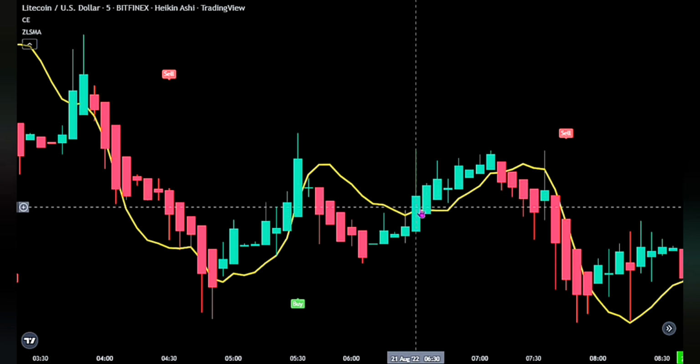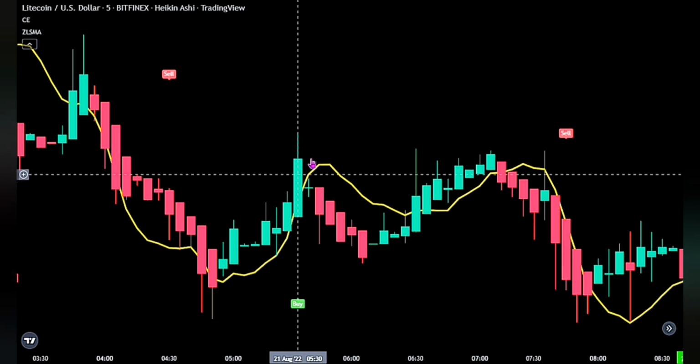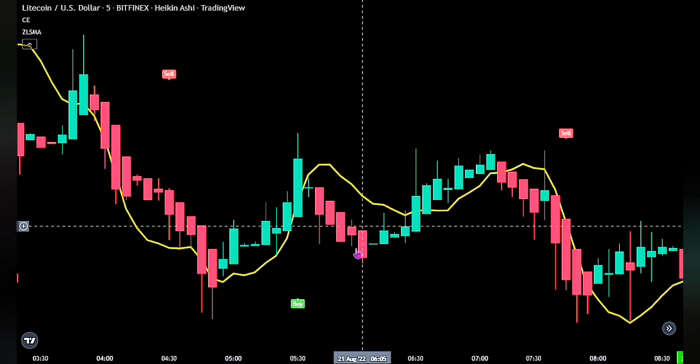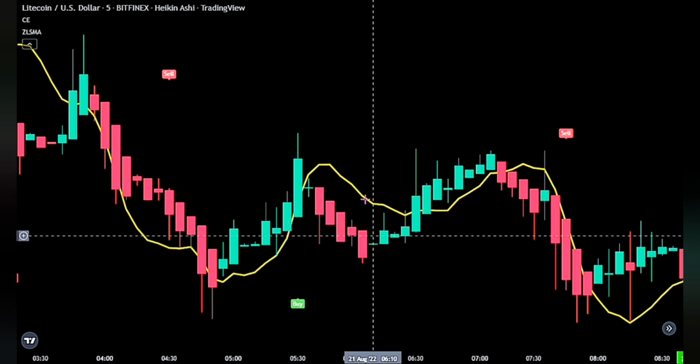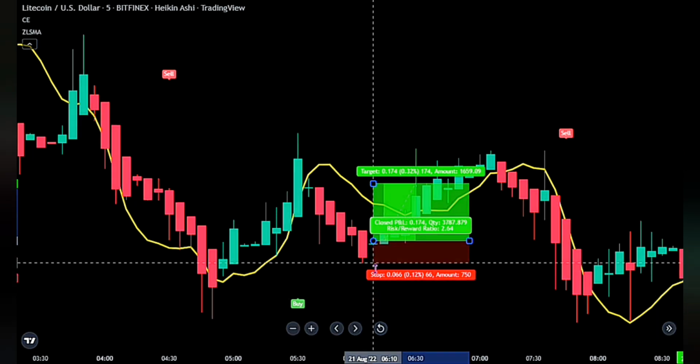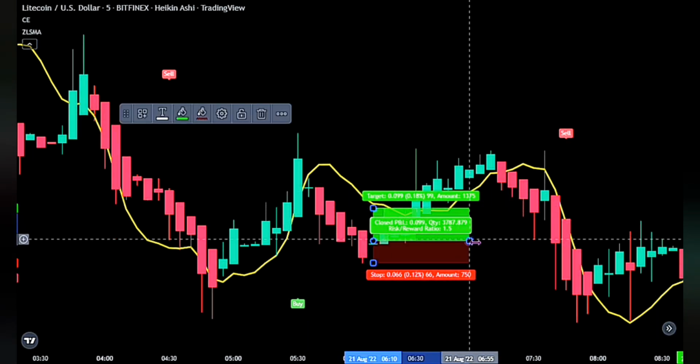to avoid such trades. We see here that we got our buy signal label from the Chandelier, so we waited till price closed below the moving average, and we had our entry at this green candlestick while price is still below the moving average. We would set our stop loss at the recent swing low of price action, while our take profit is 1.5 times the risk.